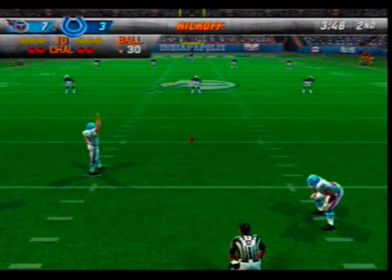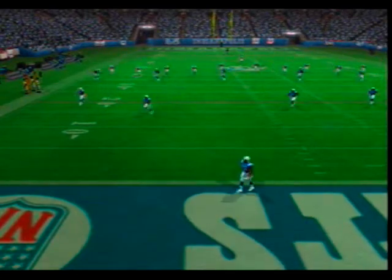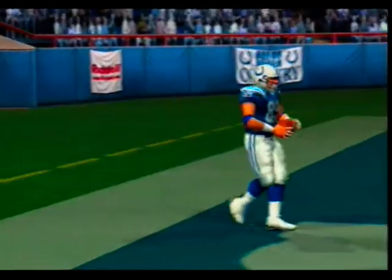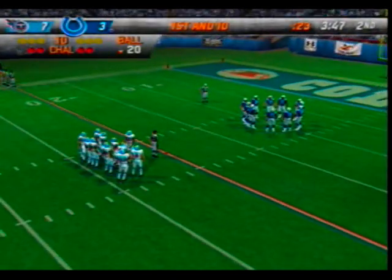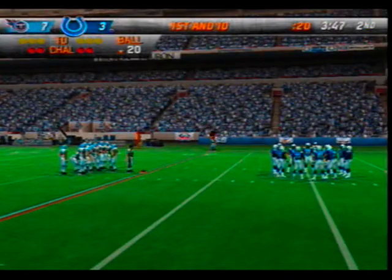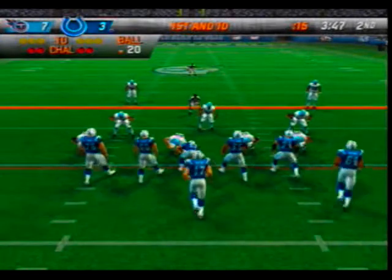Crosby comes in to kick off. Carpenter back to return. Sends it sailing. This one is fielded by Carpenter. He forced a three and out on the offense's last possession. Ball on their own 20. Start the drive at the 20-yard line.